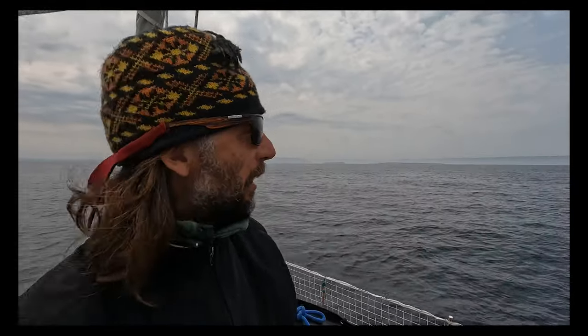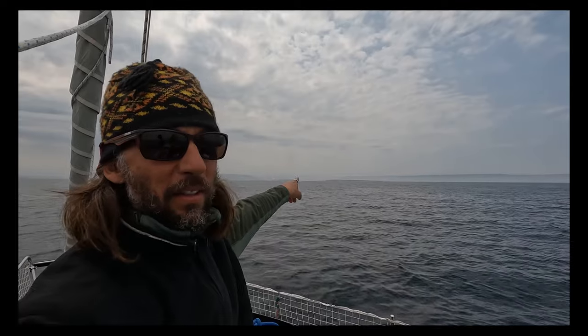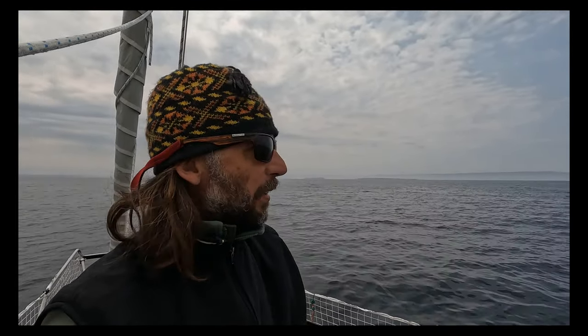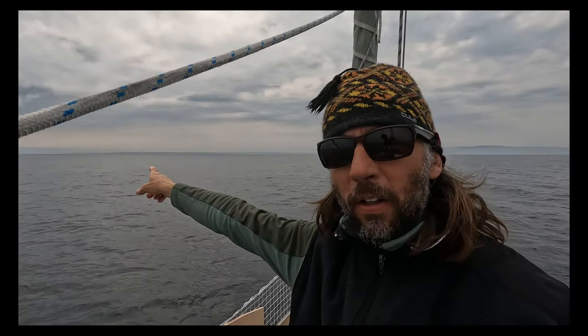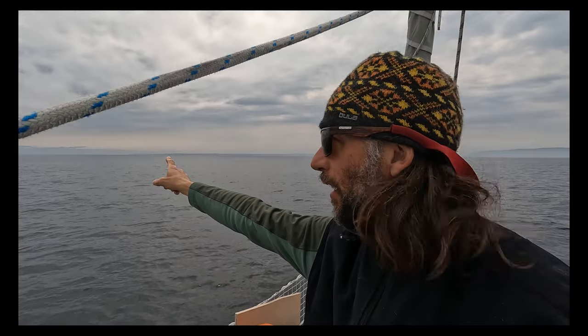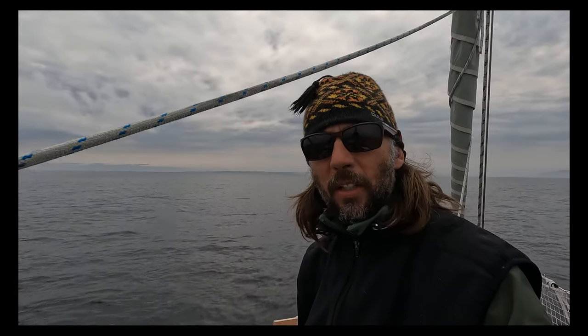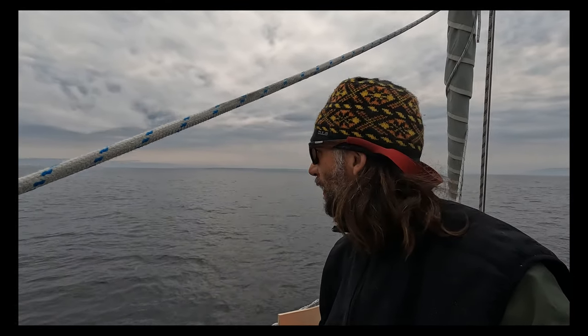Yeah, we'll see how that goes. But off in the distance over here, we have Fish Islands, which is always a good sign. That's kind of the first thing we look for coming into the channel. And then way off over there would be North Sydney, which is where we first boarded the ferry over to Newfoundland a year and a few months ago. So yeah, quite a round trip ticket for sure.